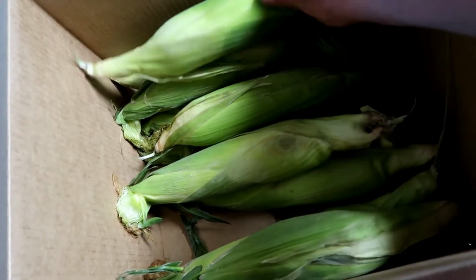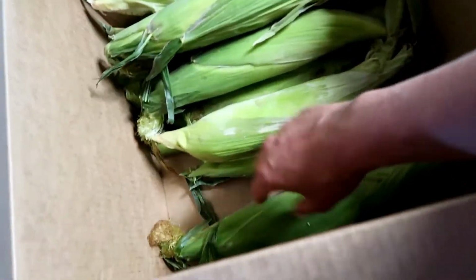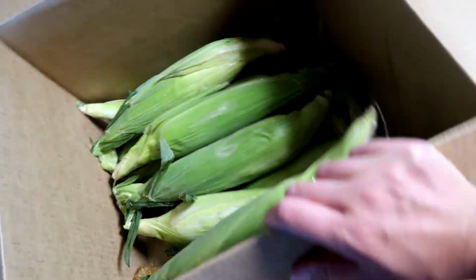Our friends gave us four of theirs so that each person in our family could have one, because they don't have corn eaters in their family, so they shared with us. So that is our haul from the food bank. Like I said, we are thankful for it. It helps us out a little bit, just having some extra food.